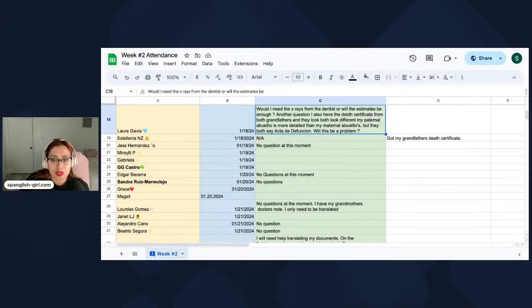Would I need the X-rays from the dentist or will the estimates be enough? I've seen people get approved without X-rays, but a lot of people add X-rays. So it just depends on your dentist and what they require from you.